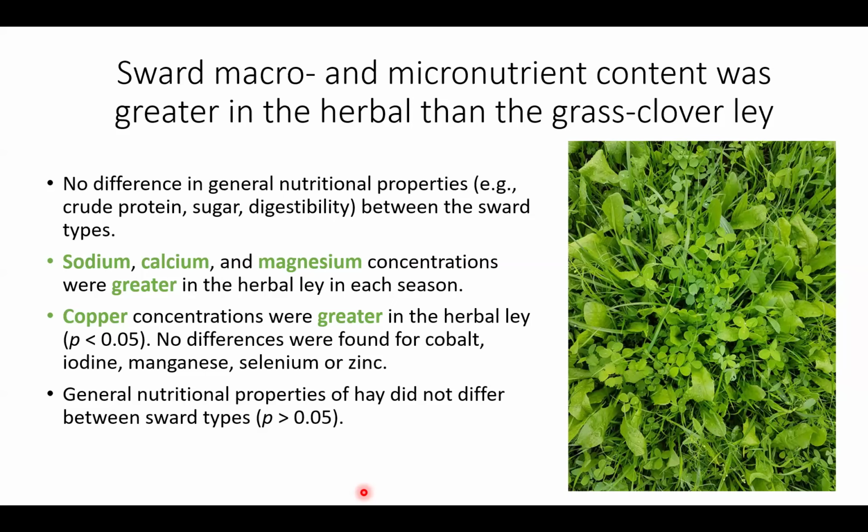In particular, over the course of the 2 years, we found that the macronutrient and micronutrient content was much higher in autumn 2020, where we had higher levels of sodium, calcium, magnesium, and also copper. We also had higher levels of selenium and manganese. But in comparison, in spring, there wasn't really much of a difference between that and the grass clover ley.